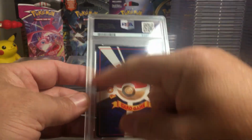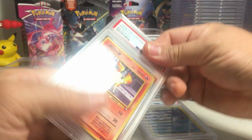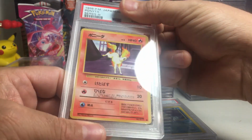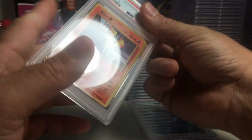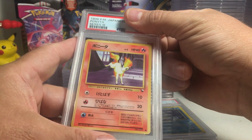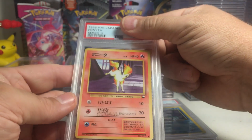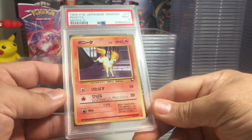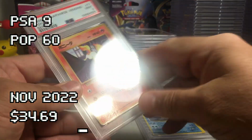This one again, thicker over here on these edges. Oh, the Ponyta. Doesn't look that bad on the front. I think it's off just enough though, where it might get a 9. Yep, PSA 9. On these, it really comes down to centering.